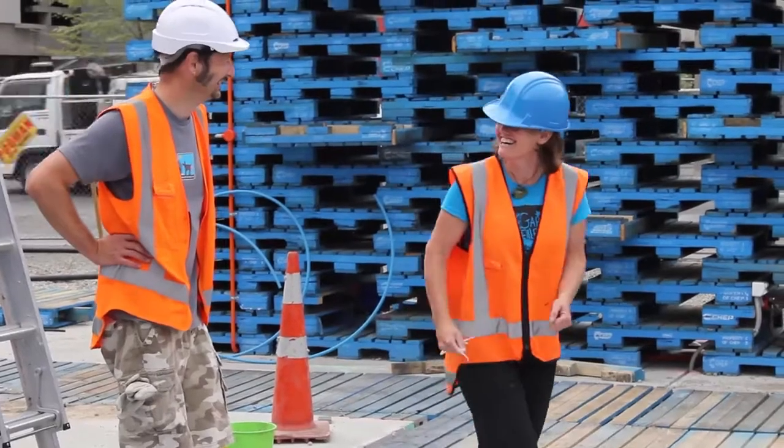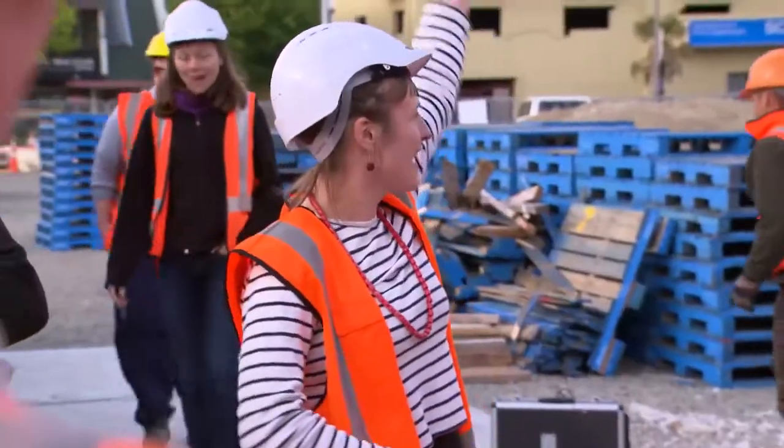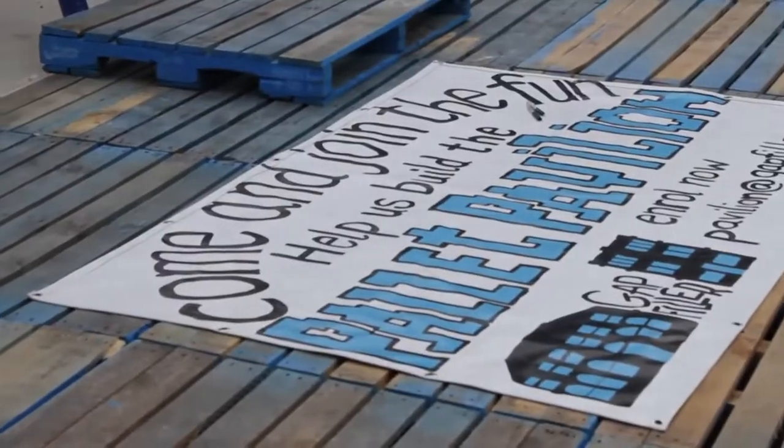I really love that aspect, that people were able to build it themselves. And that's when the first kind of real, let's say, soul of the project came into being, which was this project wasn't necessarily an architectural piece, but it was more of a social piece.